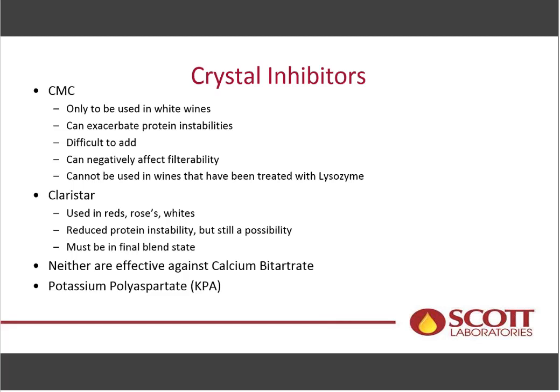carboxymethylcellulose, I probably messed that one up, but really mostly used in white wines because it can have some negative color effects. It can exacerbate protein instabilities. It can be very difficult to add. I've had people say that they never want to use it again, but it's fairly inexpensive, and you can't use it with wines treated with lysozyme.